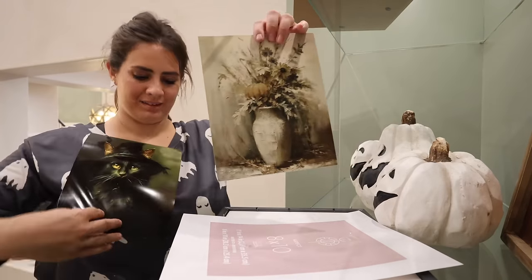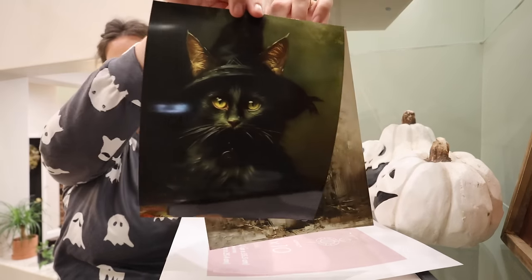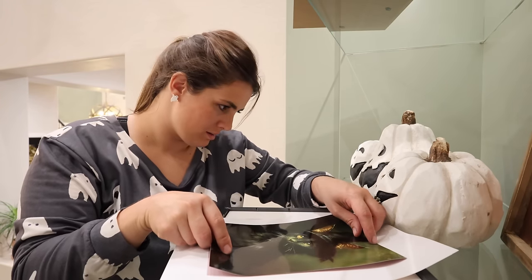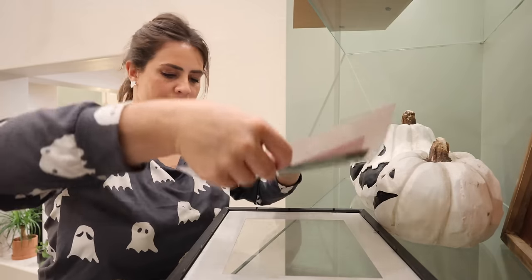I talk about this all the time, but thrifting is such a great way to decorate for the seasons on a budget. Like we did earlier with painting those pumpkins, you can definitely find pumpkins at your thrift store and paint them or DIY them in a way that fits the season and fits your aesthetic.